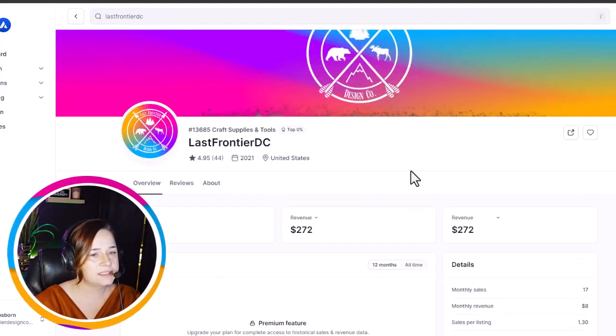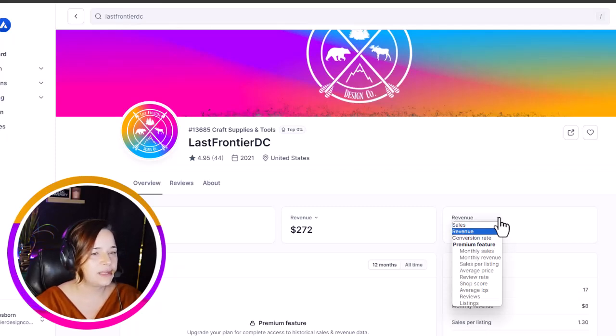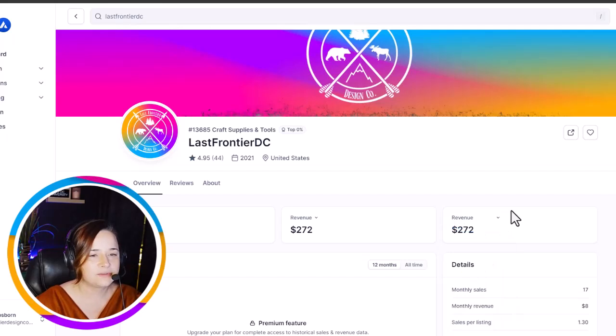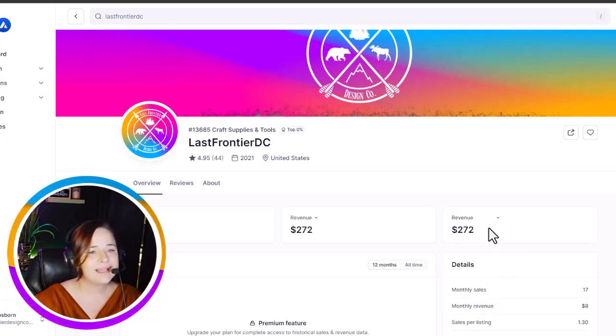Okay, you guys, here's my shop. Here's my revenue, right? And I was sitting here trying to figure out, okay, it just says revenue. It doesn't say monthly revenue. Does it mean revenue overall? Well, it can't because this is my shop and obviously I've made more than $272 in the lifetime of my shop. But that's not this month either, because that would only be 9 days and I haven't made that in 9 days. So I'm like, $272 revenue. Maybe it's off a little bit, right? But it's not off that much.